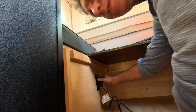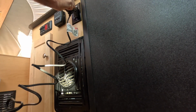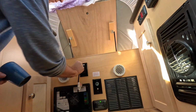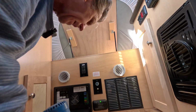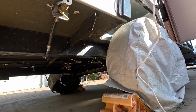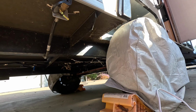That one works. That one works. That one's good. That one's good. Okay, so those are all good. So I'm gonna test the outside now. He gave me a little extension cable so I can try to plug this into the outside. See how that goes. Okay, that one works. Okay, that one works, no trips, so that's good.